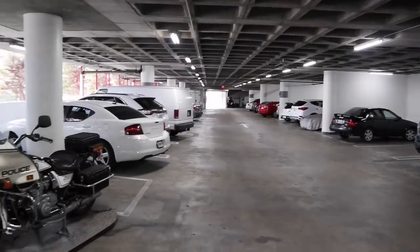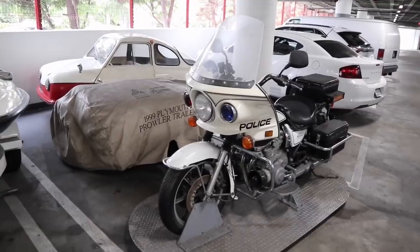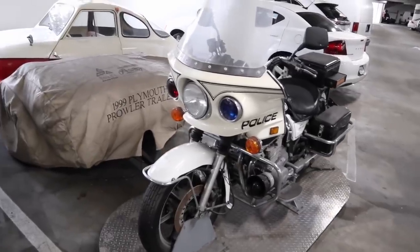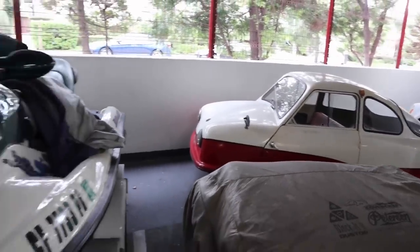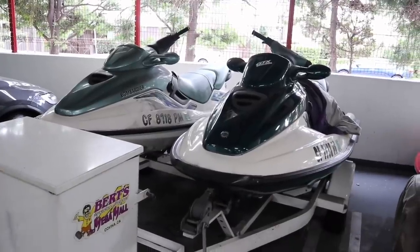The vlog is over. As exiting in the parking lot, in the structure, there's a few more vehicles that probably at one point were on display. This police cycle and trailer, and this little teeny tiny thing. I'm not sure about these, however. Those might be for personal use, maybe.